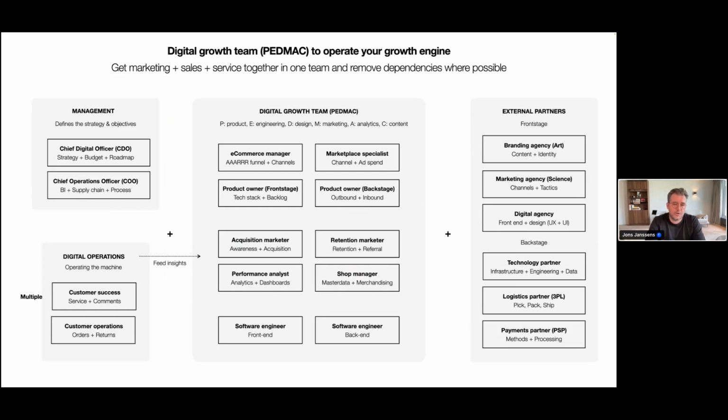I won't go through all the different roles that you see here, but I think one important thing to explain is that, again, to bring together marketing, sales, and service, and what we often call as an abbreviation, the PEDMAC setup. So it's product, engineering, design, marketing, analytics, and content. If you have all these skills together, you're going to have a very effective team.